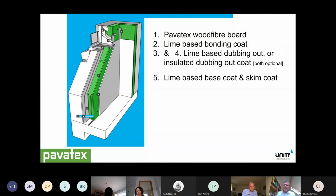Then on the inside wall, you're looking at a base coat and a skim coat, or you could batten out to create a service board and then put a plasterboard on. Gypsum on the warm side of the room isn't an issue. People sometimes say, oh, gypsum isn't very breathable. It's breathable enough in this context, so it will let moisture through. It won't basically accrue a moisture buildup within your fabric.